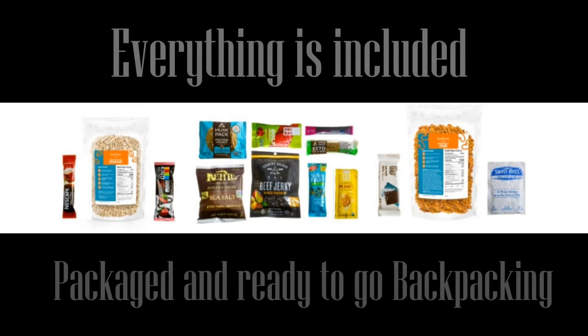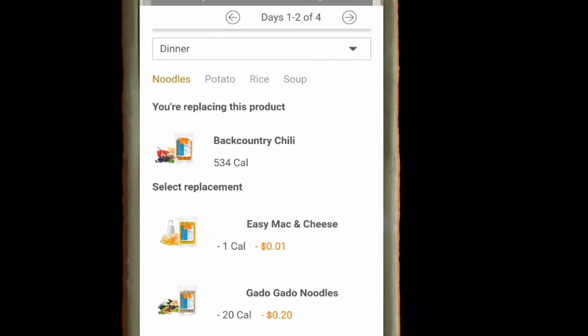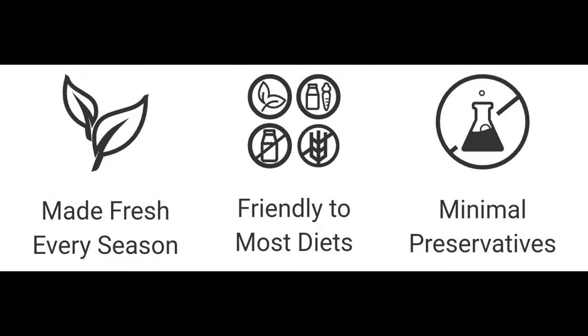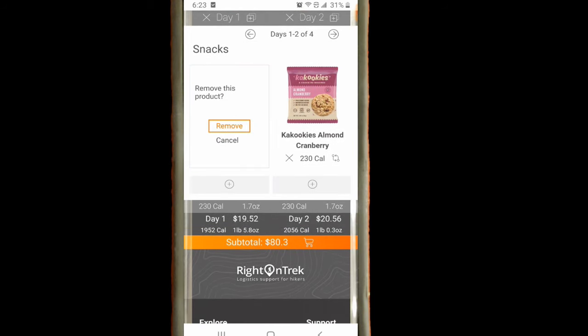The best part is that everything is included. No need to visit multiple stores. Your entrees come in different categories: noodles, potatoes, rice, or soup. This product is made fresh every season, approved by most diets, and has minimal preservatives. You can add or remove items, and your price is calculated at the bottom by calories.